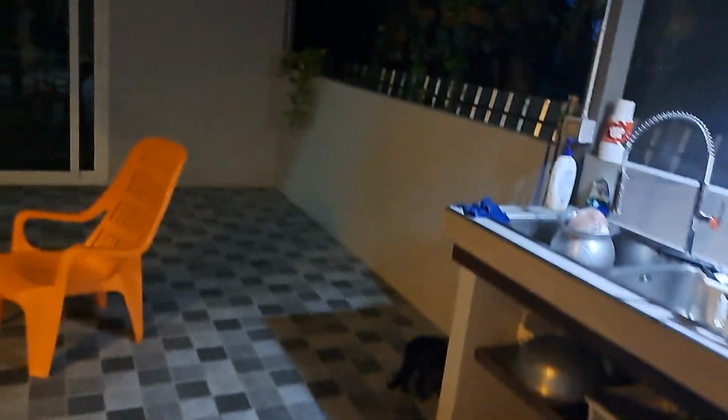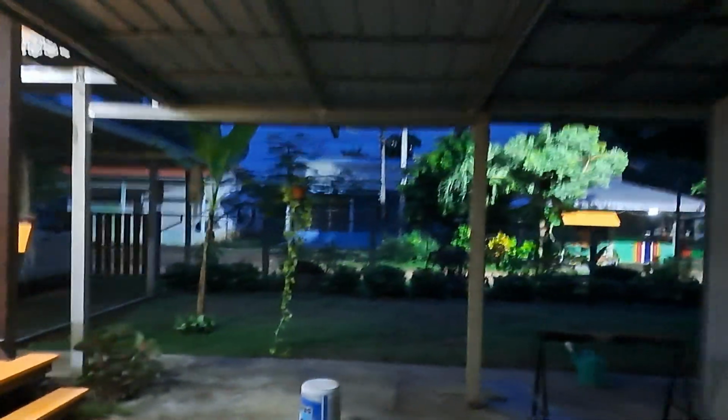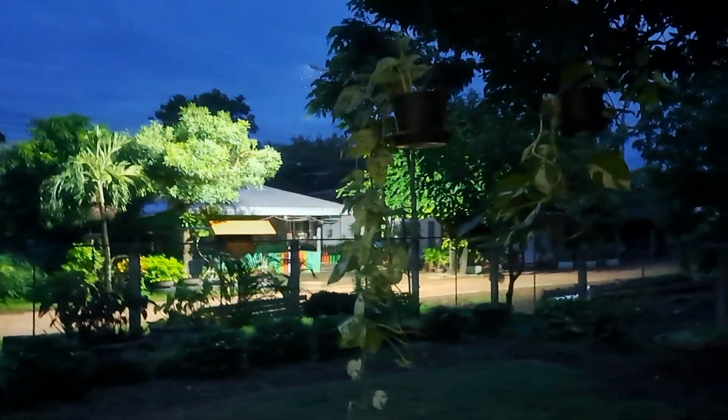So a little bit of sprinkles today. Yeah, it's been rainy for a couple days. It'll be all right. Mosquitoes are crazy. I already had to light a couple coils to keep them off of Goy's feet while she's standing there.